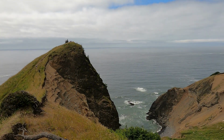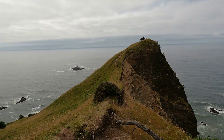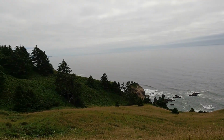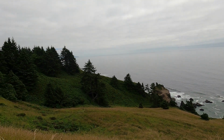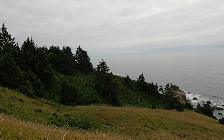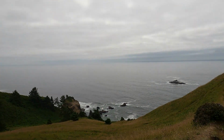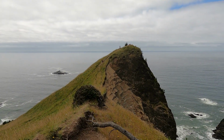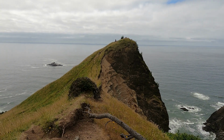So you see down there into the cove with the waves crashing. Over there we see another cove with more waves crashing. You can't quite see it from here, but just on the other side of those trees is the town of Lincoln City, and you can see the beach, the entire coastline from up there. So it's just an unbelievable spot. I got some drone footage, so hopefully it turned out pretty sweet and we can share it with you guys.